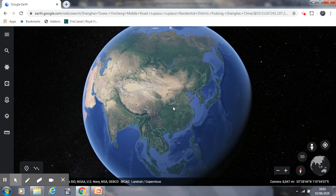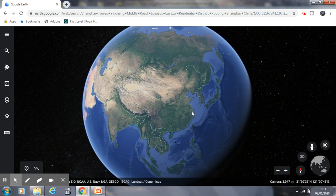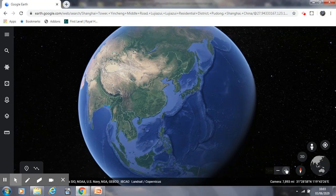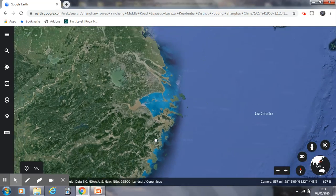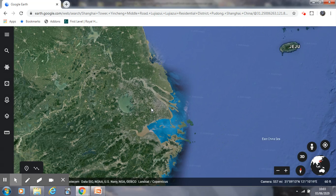Anyway, so where's China? Where's Shanghai? Well, if you think of it as a cockerel, it's on the cockerel's chest, right here. Head down from the neck, and just roughly in the middle here is Shanghai. So I'm just going to center that a bit and zoom in. The computer will catch up with me. Go up a bit, and this is Shanghai. Very, very big city. We'll talk about that in a minute.